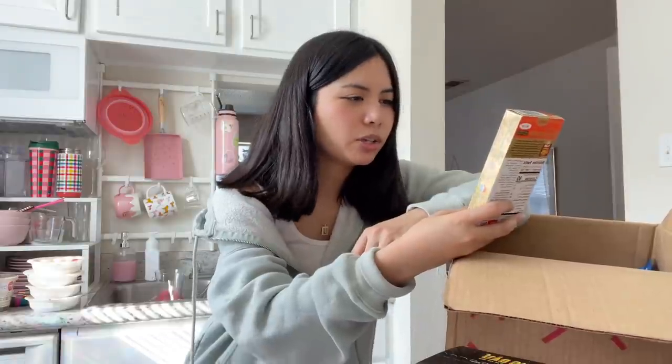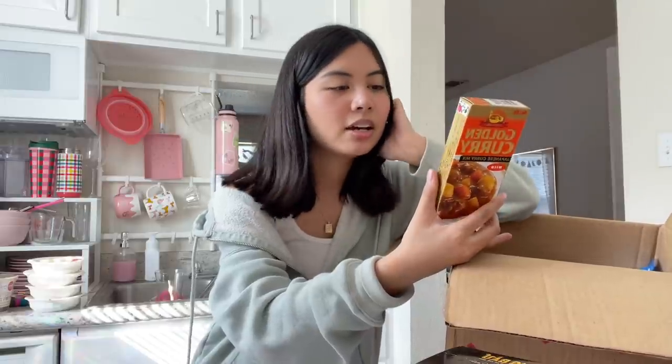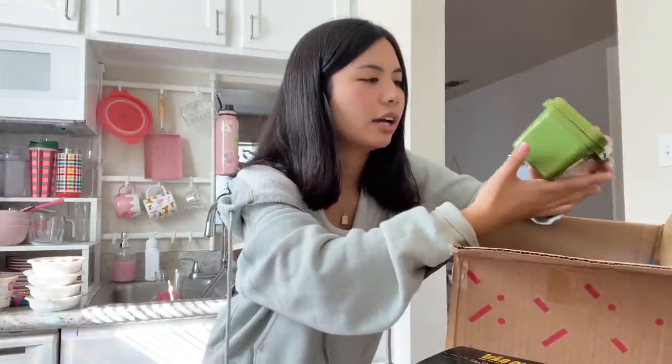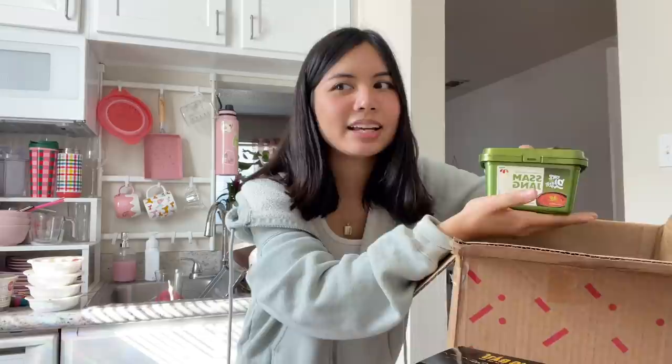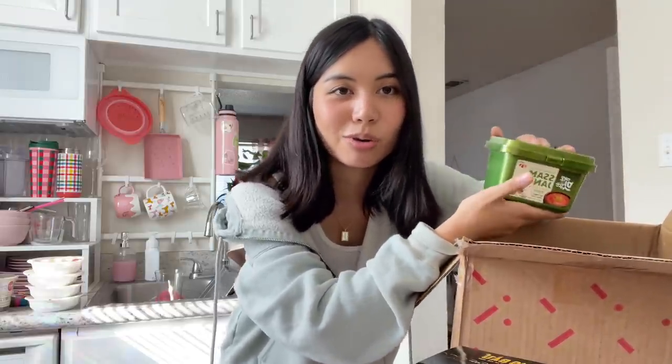Last instant thing, which isn't really instant, it's the Japanese curry mix. This is the golden curry. I'm so excited to make it this weekend for you guys. Then I have samjang, and I don't know why I bought this huge container just for myself, but I guess this will come in handy when I am having KBBQ for one.